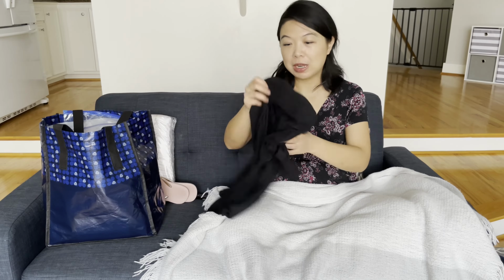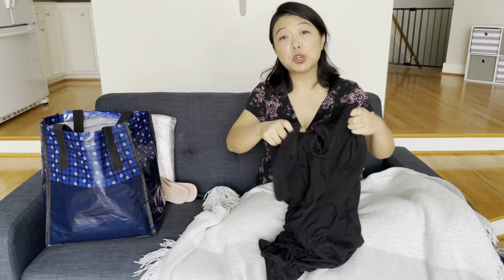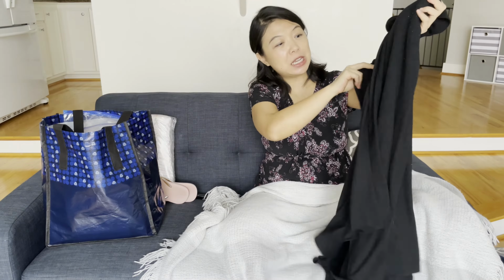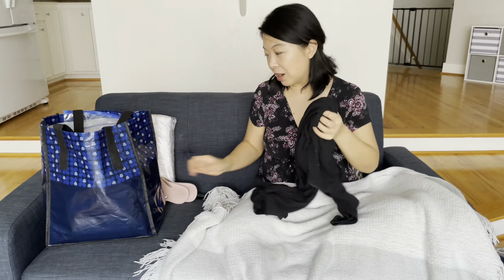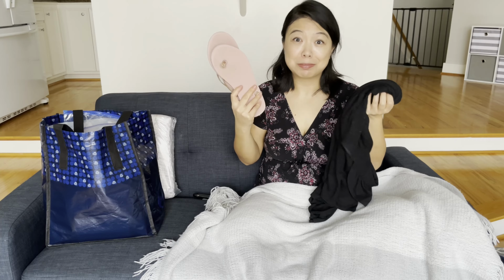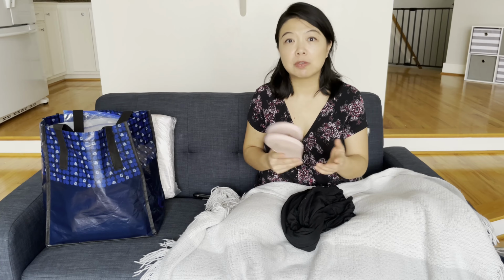So I went in with something like this, similar to this, a maternity dress robe, so it's easy to take off and easy to put on. I also came in with just regular slippers. I recommend not bringing fancy shoes or sneakers because you could use these flip-flops to take a shower, and they're just so easy to clean and maintain.